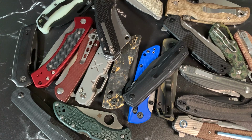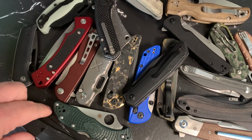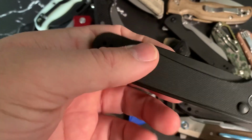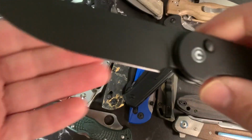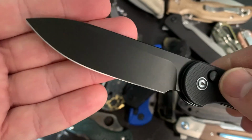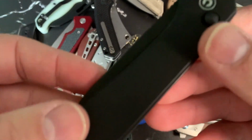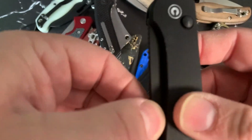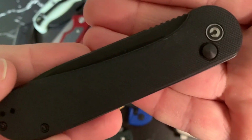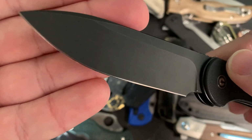Let's stay with the modestly priced stuff here. A couple of Civivis. Button lock Elementum. I got 2 of these. They're very affordable. Speaking of thumb studs and thumb discs and thumb hole openers, there's not even a flipper on this. The only way to open this is with the button. You can't even two-hand open it because the way they've got this set up, the button locks it closed as well as open. So it is entirely a flick of the wrist knife.